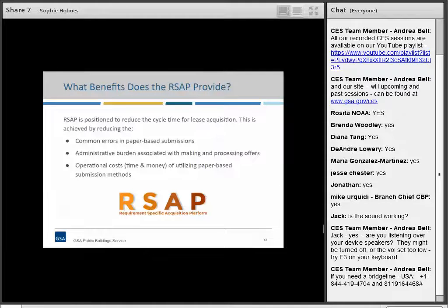Although our client agencies do not interact with the RSAP, there are benefits you should notice. RSAP is strategically positioned to reduce the cycle time for lease acquisition and thereby deliver time efficiencies to your agency. It does this by reducing offer errors and administrative hassle by creating an intuitive workflow and central platform for all offer information. It also reduces the costs associated with traditional wait times and staff time needed to prepare and transmit offer information. The RSAP brings us further into the digital age, reducing the amount of paper we use.